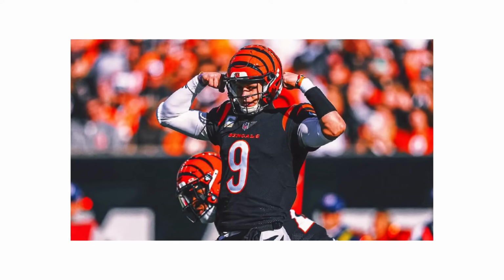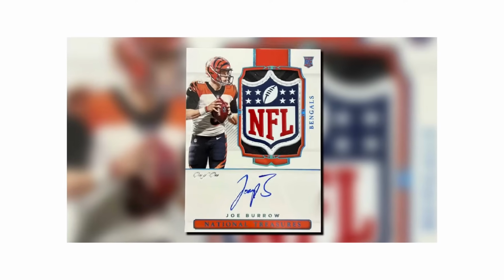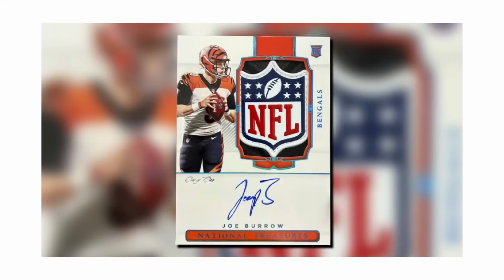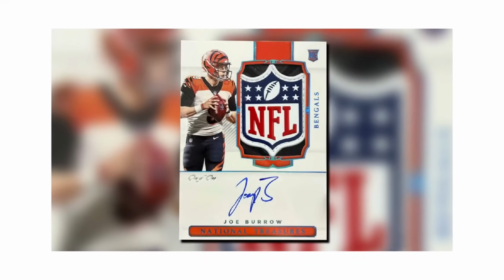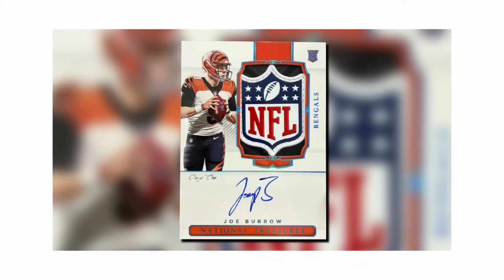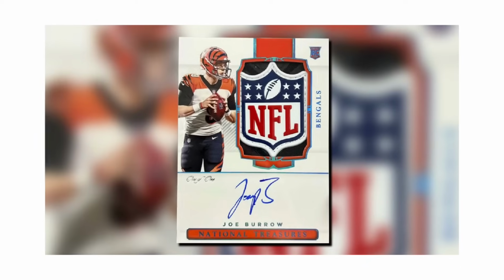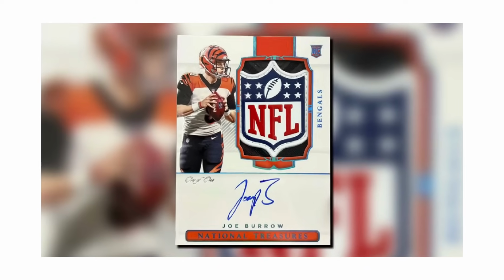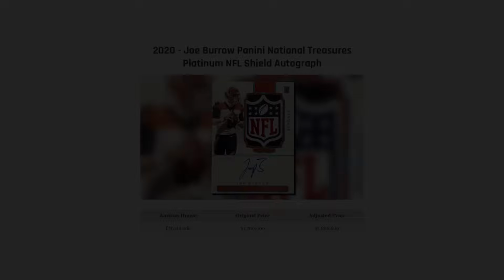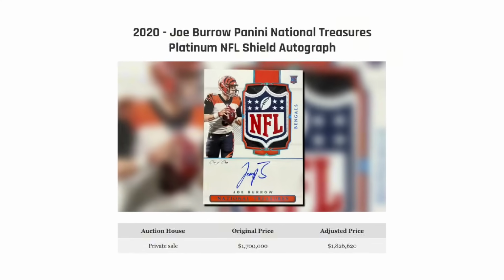Next up, Joe Burrow's version of this card, the 2020 Panini National Treasures NFL Shield Rookie Patch Auto 1-of-1. This is Burrow's ultimate grail. It has everything: a clean BGS 9.5 grade, an on-card auto, and the ultra-rare NFL Shield patch pulled straight from his rookie jersey. With Burrow's early Super Bowl run, the timing was perfect. In May 2022, this sold for $1.7 million.